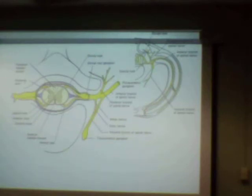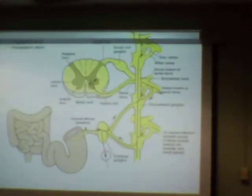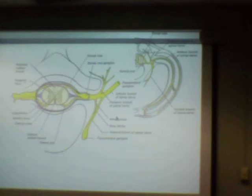Alright, let's go back to this diagram here. We've got this pre-ganglionic neuron coming out of the cord, coming through the spinal ventral nerve root, but then it gets into this chain. It goes into this chain through this white ramus. There's an in and out pathway to this chain. You can see it anatomically correct here. You can see the white ramus here, and then the grey ramus takes the fibres out.